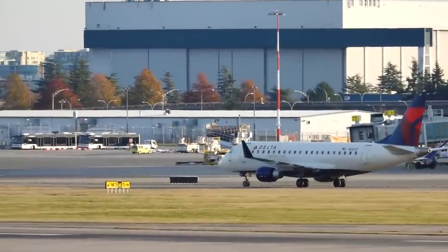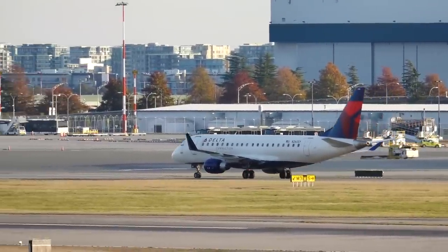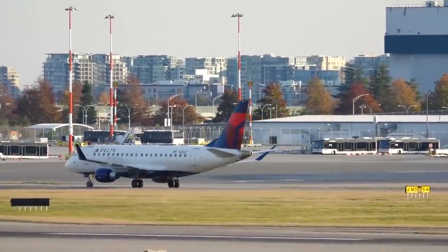Whiskey, Tower, winds 2707. Your traffic's a H1900 rolling down runway 26 left. Advise the site. 7 Whiskey. Angling Whiskey, pass up behind the departing traffic.